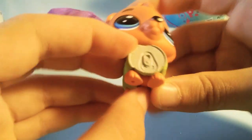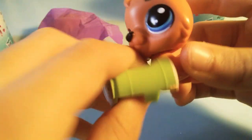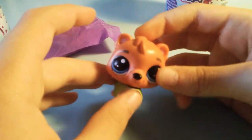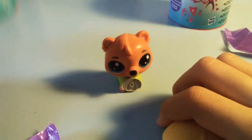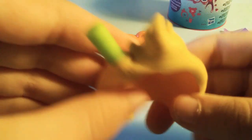Aww, what a cutie! You can peel off this too. He's a cutie. Oh, look at the face. His aura is so white with blue eyes. And let's open this. Okay. Let's see what's in here. I think this is the costume.